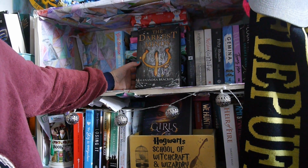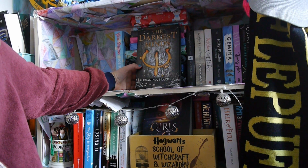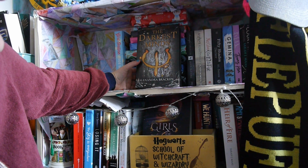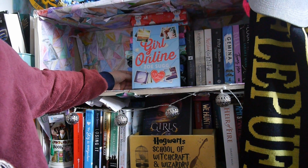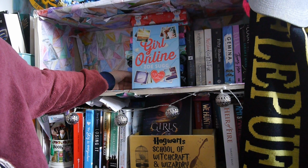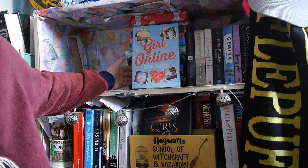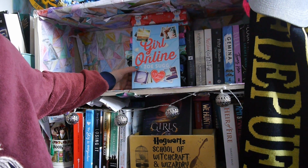We've got another reread here, which is The Darkest Minds by Alexandra Bracken, the first book in the Darkest Minds series. I have reread this probably about 3 times in total so far. I would like to reread it again because there's some elements of this that I need to remember, and then I want to watch the film, which I've recently got on DVD. And then I've got Girl Alive by Zoe Sugg. This will be another reread for me. I read this when it first came out, and I've got the other books in the series, but I haven't got around to reading them yet, unfortunately. So I would like to reread this first book fresh in my mind so that I can continue on with the series.